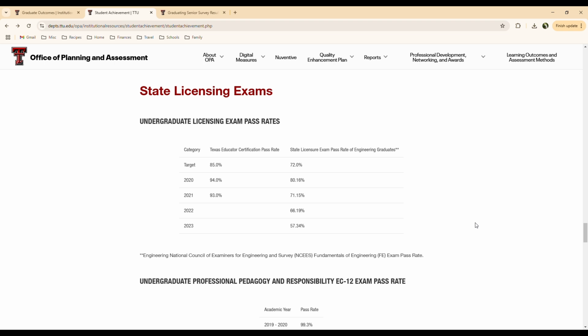You don't have to take the fundamentals of engineering exam in college, but that depends state to state, and some schools require it. So that's a little bit of background. If we look at the pass rates for the exam, this is Texas Tech looking at their engineering students who are taking the test in their last semester and how many of them are passing.